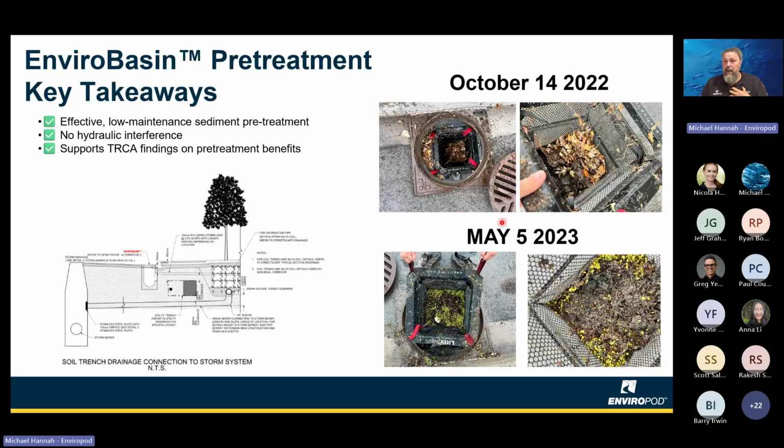It's important to note that the TRCA didn't really measure the leaves that were being caught. They just measured the amount of sediment in the sump. And as I said, it was hard to retrofit this. This is a different sort of catch basin grate. It was also really shallow. So it created some problems, which kind of led us to going, well, we need to actually produce a special configuration for street trees or for rain gardens, because they will be very shallow.